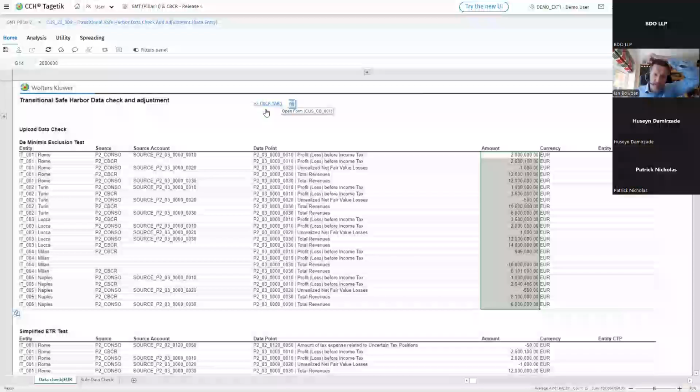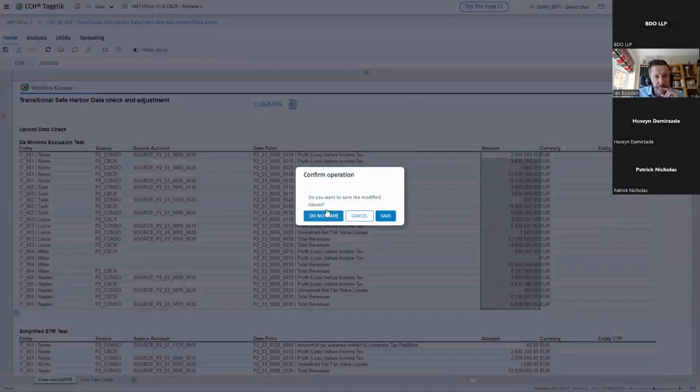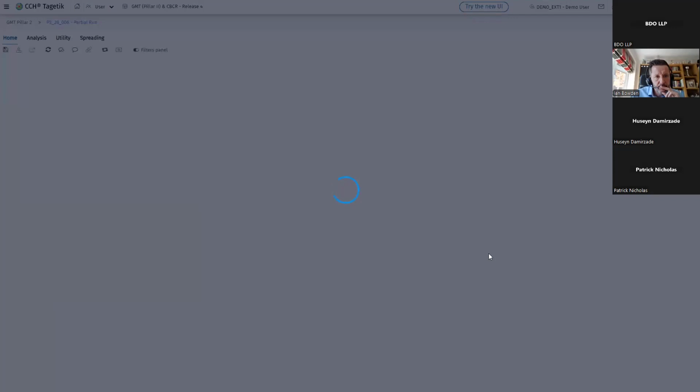I'm conscious of time, and we're coming up to our 30 minutes. So the final result is where the system generates a pass or fail status and gives you the view of the jurisdiction status.